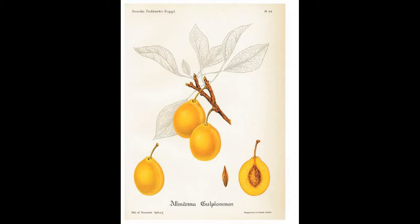In the paper I'm referencing by Dr. Inger Hjalmarsson of the Swedish University of Agricultural Sciences, she hopes to classify the heritage collection of Swedish plums to showcase the interesting histories behind them, and here are the results.